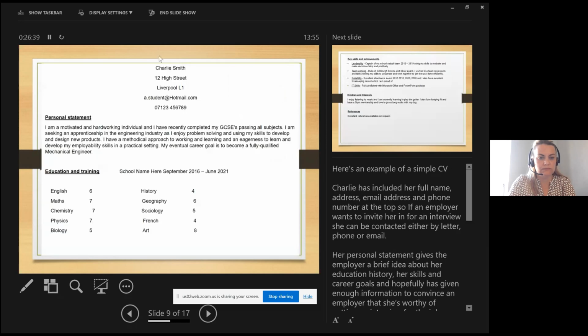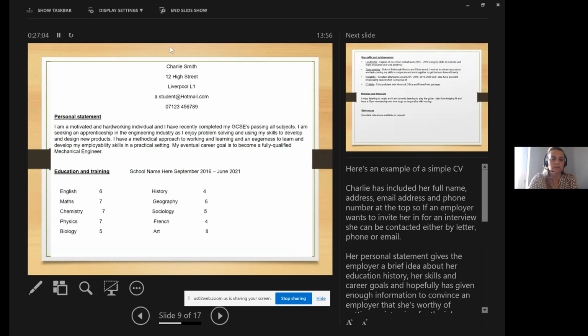Okay, so this is a typical CV that somebody's done. You can see the personal information at the top. Make sure that's neat and central. Make sure your email address is appropriate as well. Okay, no silly nicknames or Superman or football team names. Just keep it to your name for jobs and applications. Then your personal statement, or your personal profile, sometimes it's called, comes next.